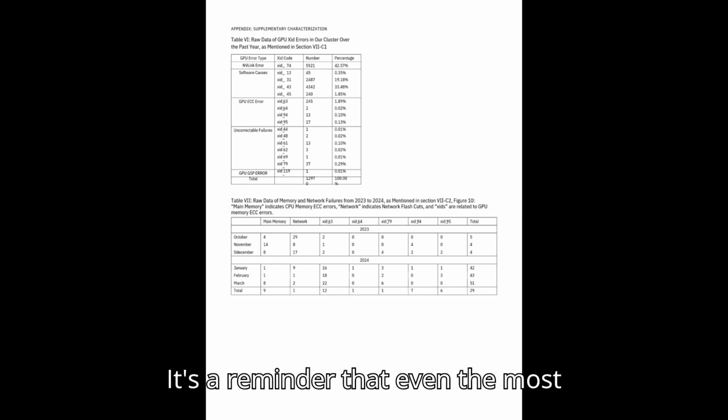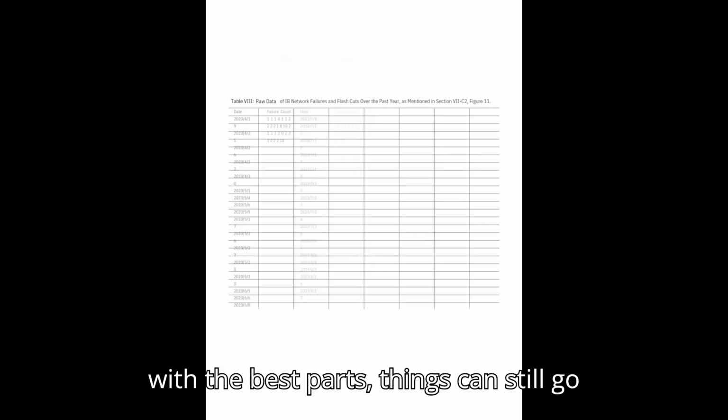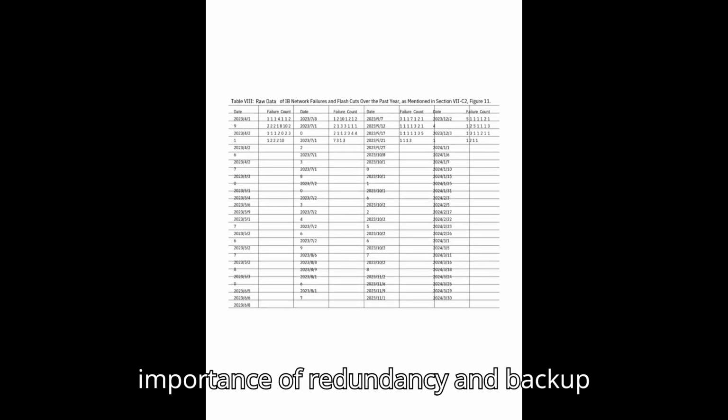Huh. It's a reminder that even the most cutting-edge technology has its limitations. So even when you're building with the best parts, things can still go wrong. Makes you appreciate the importance of redundancy and backup plans.